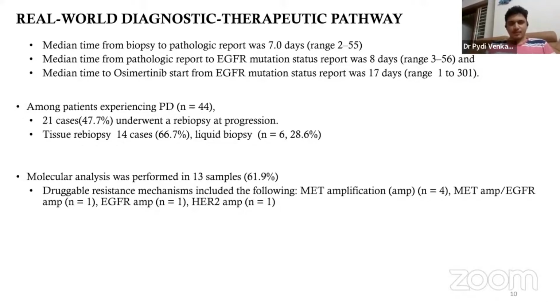Molecular analysis was performed in 13 samples, and what they found was four patients had a MET amplification, one patient had a MET amplification and EGFR amplification, one patient had EGFR amplification, and one patient had HER2 amplification. All these are targetable resistance mechanisms for EGFR mutation, and we have to check for this, but unfortunately we usually don't do it.